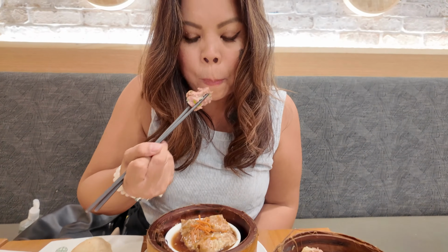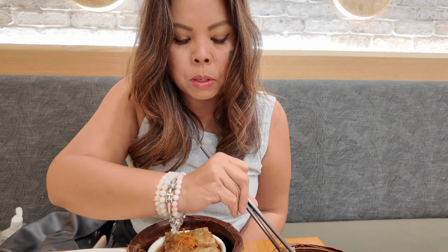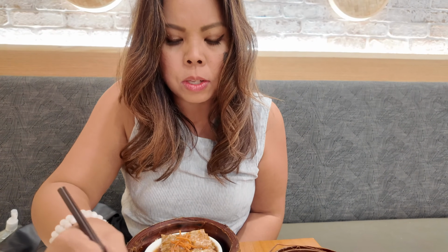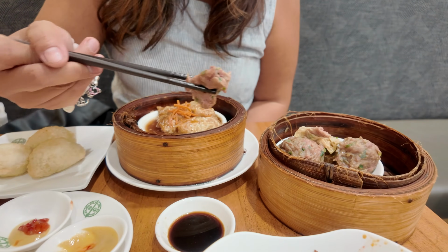beef meatball. Very flavorful, but very light, not densely packed. It's very light. You can tell it's nicely steamed. So this is a nice option. And the sauce, I'm trying to figure out what's in it. I'm assuming it's some soy sauce. It's a little tangy. I think it's got like vinegar, like a soy sauce and vinegar.